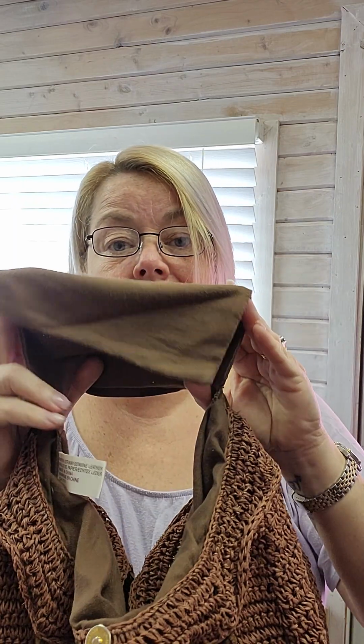Little bit of fading on the edges of the top portion of the interior. There is a middle section, but it is kind of floating. If you absolutely wanted to, you could remove that, I guess. But there's your branding, Talbots. I love this brand. This brand is just quality, quality, quality.